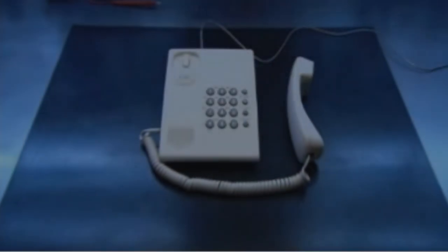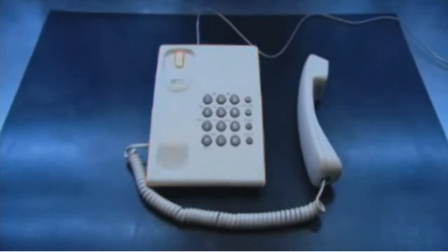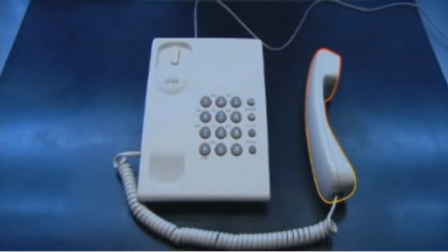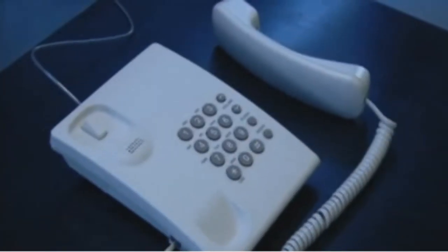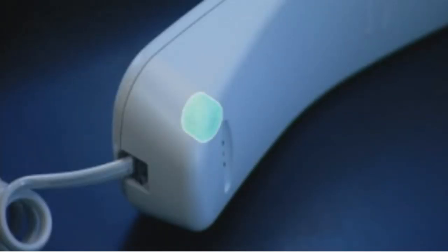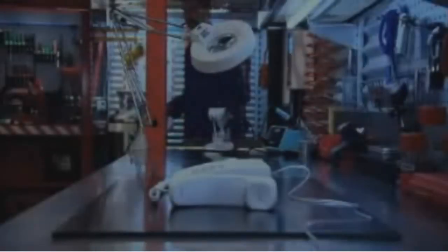The telephone, the housing, the hook switch, the dialer, and the handset. All of it connected by one wire. And all of it connected to the telephone network by another wire. The miracle of transforming sound into electricity and electricity into sound happens in the handset, where we find a microphone and a speaker. To grasp it all, let's break it all down.